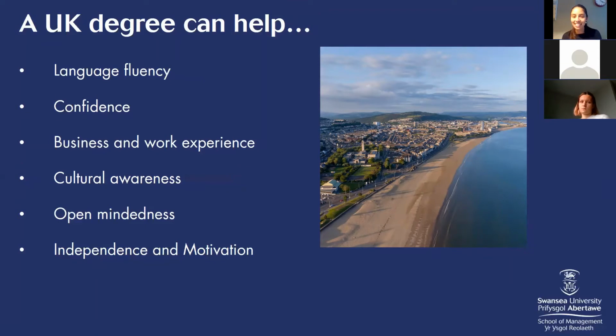You've got the open-mindedness, because again, you've worked in another country, as well as just generally, you're obviously an independent and motivated person because you've made the decision to study in another country and gain work experience. So think about what you can gain from this experience before it whizzes by quickly. So think about a bit of a plan before you start.